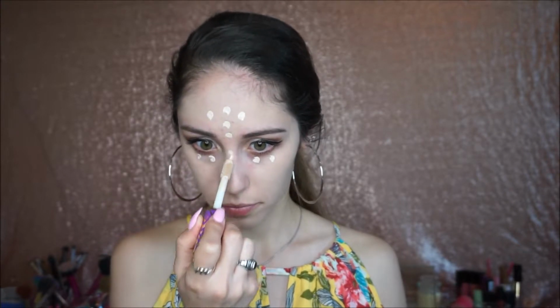So next, the concealer that I'm going in with is my Tarte Shape Tape in the shade Fair. And I am very light right now because I've been indoors a lot lately. But come summertime, well, give me a little bit, in a couple months, I'll definitely be a little darker.